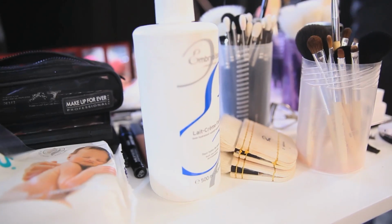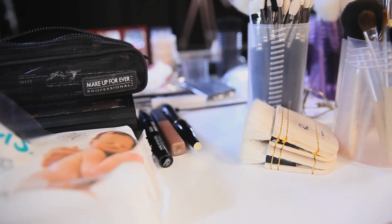I think I'm pretty much done now. This is my bare-faced beauty. Okay, we're going to put a small amount of moisturiser onto the skin just to prime it ever so slightly, because we never want to use too much.